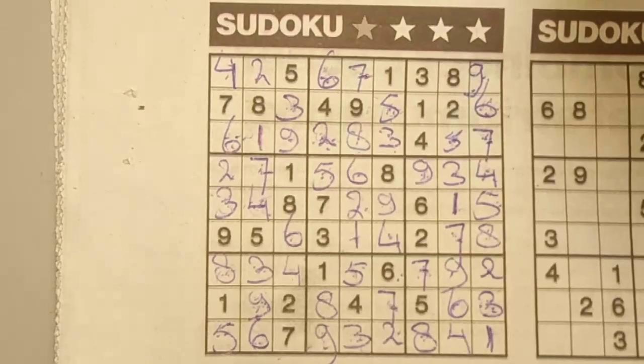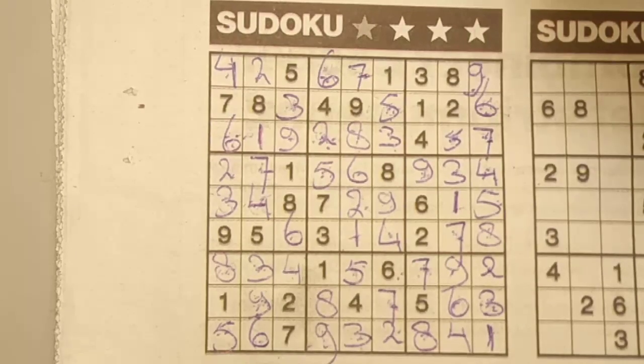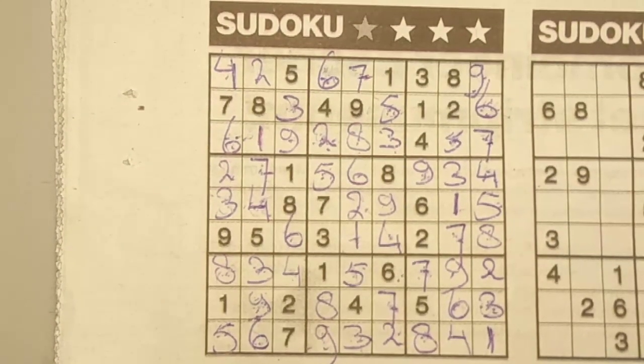Yes, finished in 14 minutes exactly. All right, for a Sudoku 1 star, I'm pleased.